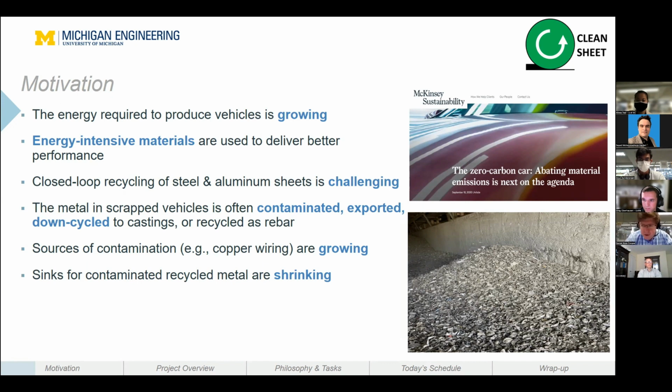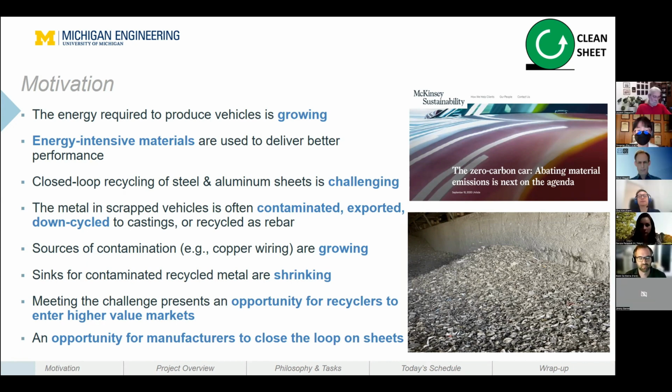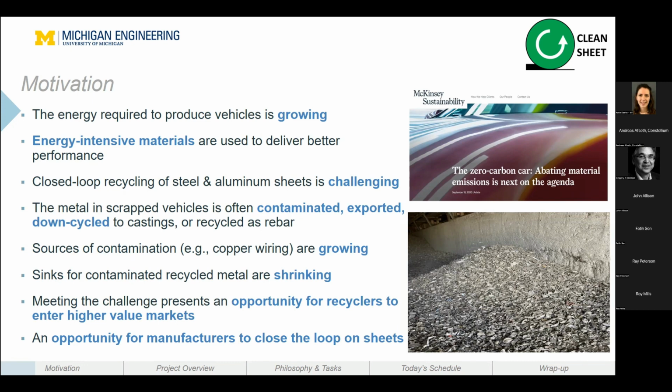On a more optimistic note, though, if we can meet the challenge of doing closed loop recycling of these metal sheets, this presents an opportunity for recyclers to be selling their material into higher value markets. And there's an opportunity for manufacturers here to close the loop on sheet metal, reduce the environmental impacts, and potentially reduce their material costs in the future too.